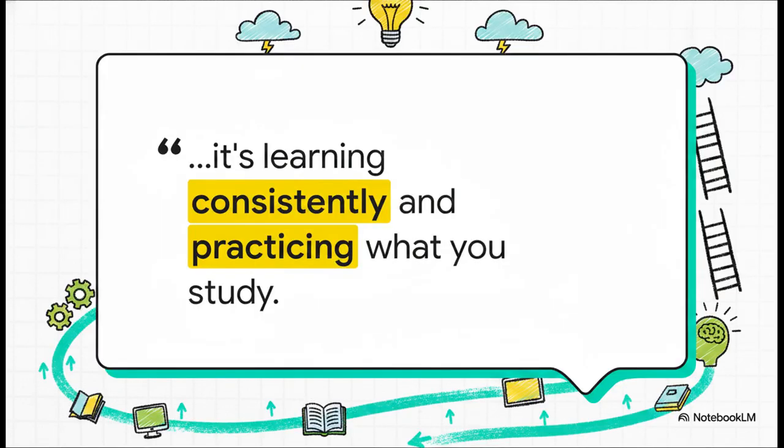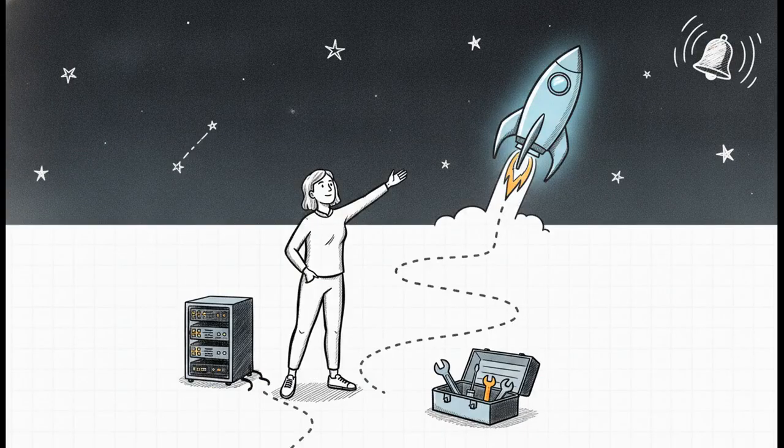As we wrap up this roadmap, I want you to focus on this exact quote from our source material. The key to success isn't learning everything at once, it's learning consistently and practicing what you study. That perfectly summarizes the core philosophy behind this entire journey, right? Don't overwhelm yourself trying to do it all in a day. Just keep taking the next step. Follow the roadmap, build real skills, and keep improving every single week.